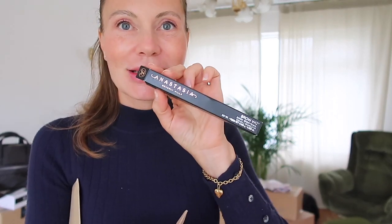Yes, it's this one. So this is Anastasia Beverly Hills for my eyebrows to fill in the gaps. And if you have used this eyebrow pencil, you know, it's the best. And this is blonde. See, that's why I need glasses now. So this is going to come with me in my beauty kit.